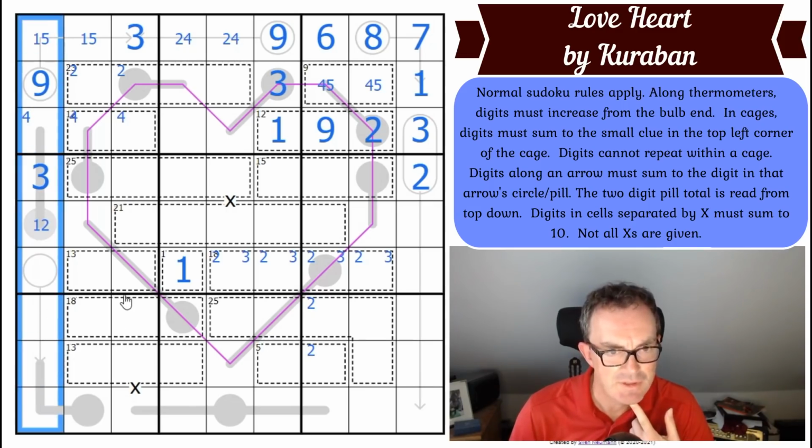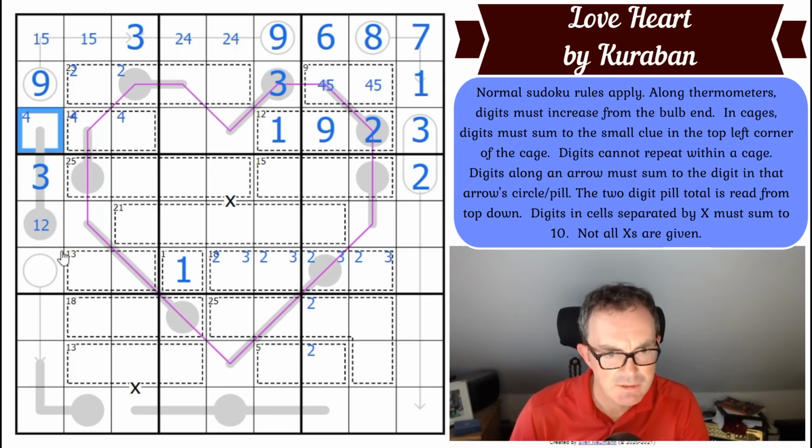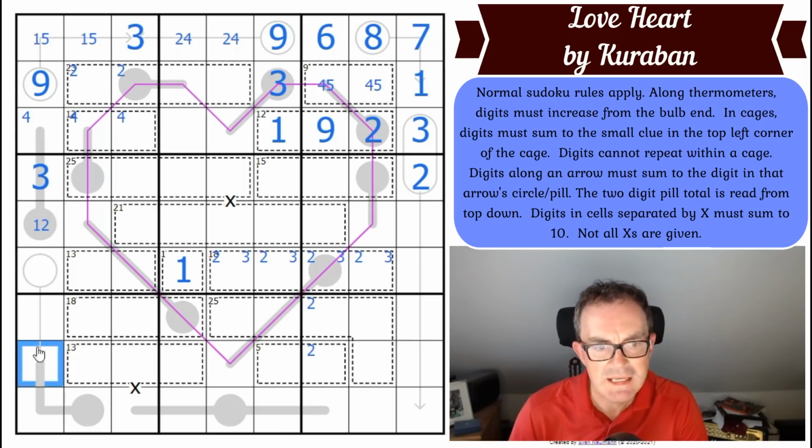8's going to be difficult in this column. 8 could go here. Can you put 8? You can't put 8 there because 9 would go on the arrow. You can't put 8 here, interestingly, because this arrow would have to sum to 9, which is impossible. You could put 8 here, though. 8 is in one of those 2 squares. That's almost good, but not quite good enough.